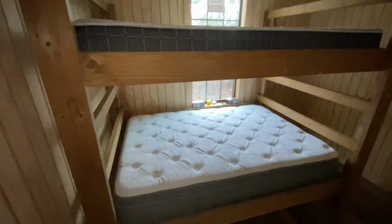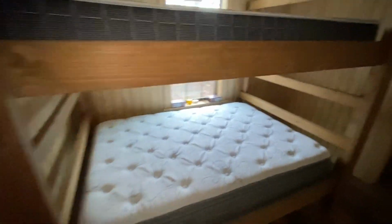We got metal ceilings, 2 full bunk beds in each bedroom, full kitchen sink, propane range and stove with hood vent, propane refrigerator. It's like a 26 cubic square foot refrigerator. It's pretty big, pretty darn big.